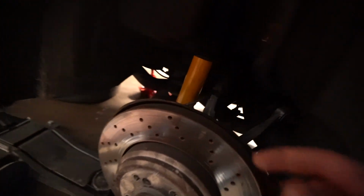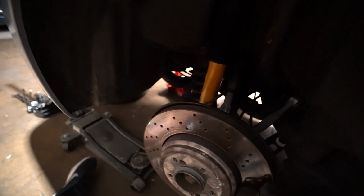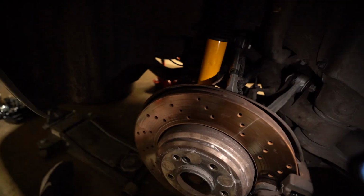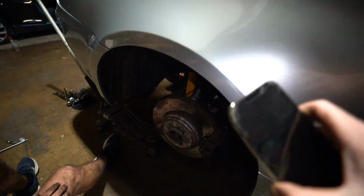So this upper control arm right over here, let me get a flashlight going for you guys. So that upper one's been replaced. As you guys can see, that one's been replaced as well. And then that one right there has been replaced. And we also added some nice Bilstein shocks. So yeah, bada bing, bada bang. Everything's looking really good suspension-wise. Both of the rears are finally done.